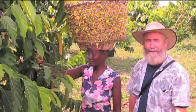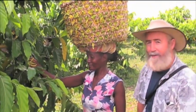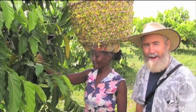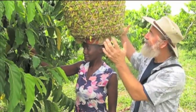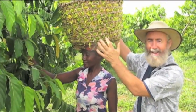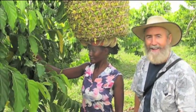Here we are in a field of Ylang Ylang in northern Madagascar with one of the local harvesters. So you have to pick Ylang Ylang early in the morning between 5:30 and 8:30, so we're just about finishing time. And in one day she'll pick basically this whole basket here. And this is now ready to take to the distillery to be distilled into Ylang Ylang oil.